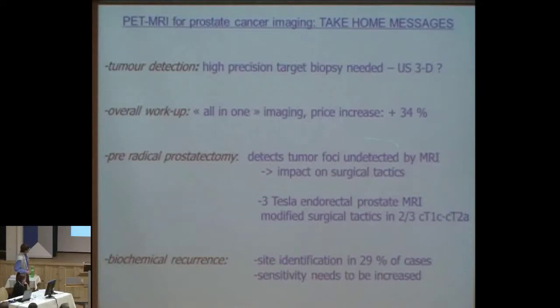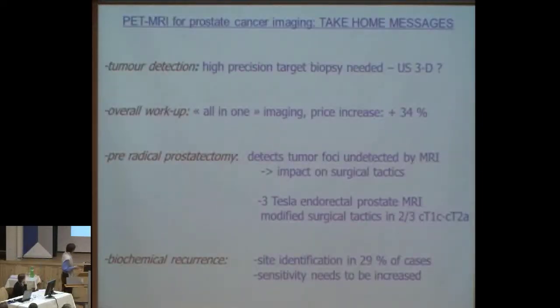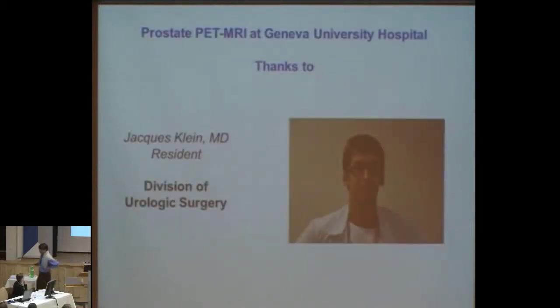Before radical prostatectomy, the foci detected by MRI may impact on surgical tactics, and the 3 Tesla, this is PET, I'm sorry, and this is the question that comes up, and we have to give you the numbers, we don't have them entirely, and as I just showed you, the 3 Tesla MRI definitely modified our surgical tactics. And for biochemical recurrence, for the moment, the site identification was not very high, and of course, sensitivity has to be increased. I have to thank one of my residents who's been working very hard on those data, and I thank you also for your attention.